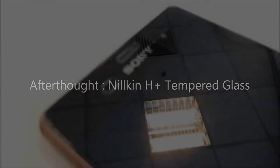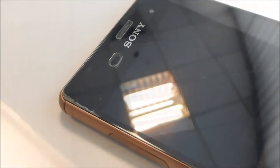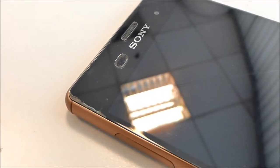Hi guys, in this first episode of Afterthought, I'll be looking back at my experience with a Nillkin H Plus tempered glass. The first damage I experienced is when the phone landed onto a tile floor from a drop about 30 cm with a hard plastic case on. This caused the edge to chip away but did not cause a large crack.